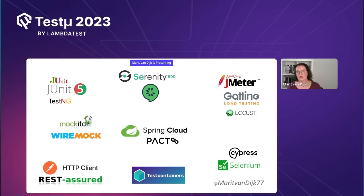So JUnit and TestNG are for unit testing, and you can use them to drive your integration tests as well. Mockito or WireMock are mocking tools. The HTTP client that we have in our JetBrains IDEs, Postman and Rest Assured are ways to talk to an API. Serenity BDD and Cucumber are behavior-driven development frameworks. Spring Cloud and Pact are contract testing frameworks. Testcontainers is useful if you need databases and other stuff to interact with. JMeter and Gatling and Locust are performance test frameworks. And of course, Cypress and Selenium are frameworks that work with your UI.